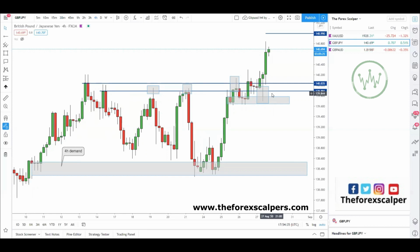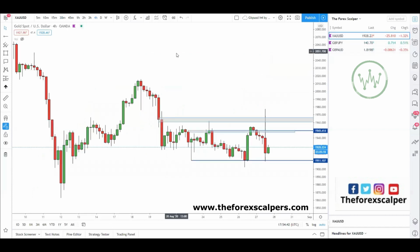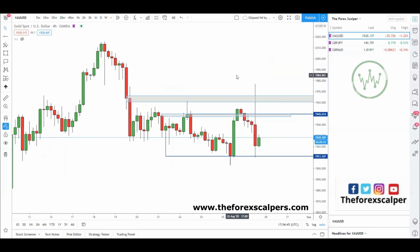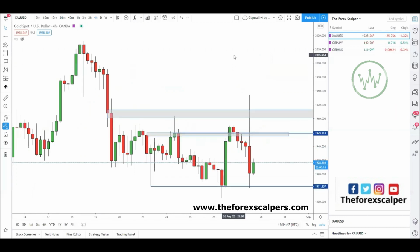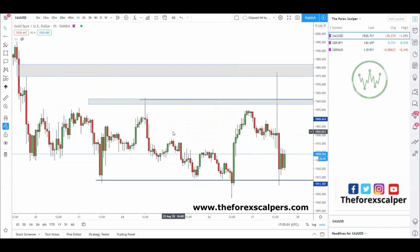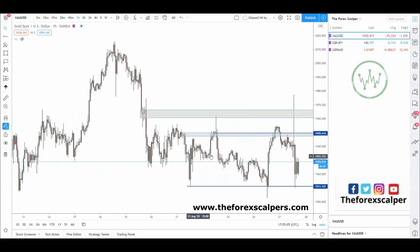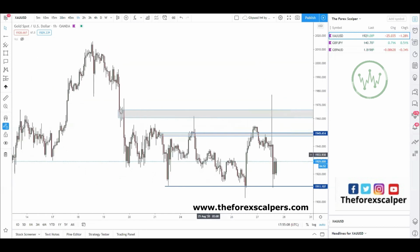Pretty simple trade in terms of supply and demand trading. Hope this is helpful. We're also going to take a look at gold. Gold is also a thing that I trade a lot. But during the news, I haven't taken it today because you can see the spikes right here. This was simply USD news. Gold is respecting those supply and demand areas also pretty nicely. The ranges are lovely, and you can see a lot of opportunities.